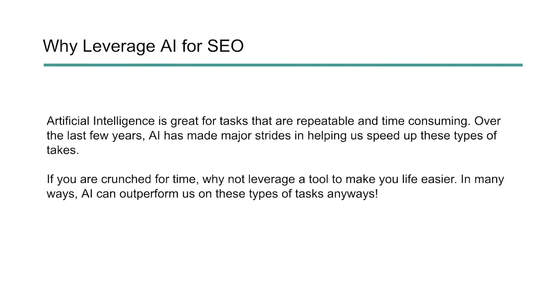Before we get into that, let's talk a little bit about why we should be leveraging AI, artificial intelligence, for SEO. Now, artificial intelligence is great for tasks that are repeatable and time consuming. Over the last few years, AI has made major strides in helping us speed up these types of repetitive tasks, these tasks that you do over and over and over. So if you're crunched for time, maybe you're a smaller team, even if you're on a large team, why not leverage a tool that's going to make your life easier?